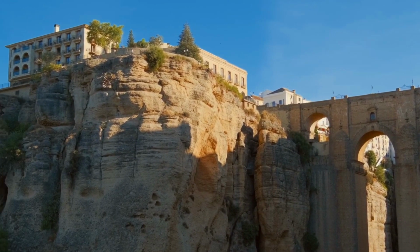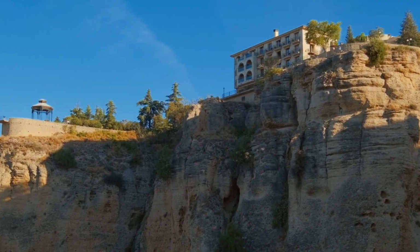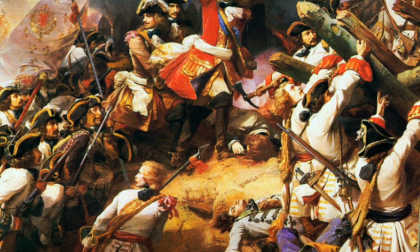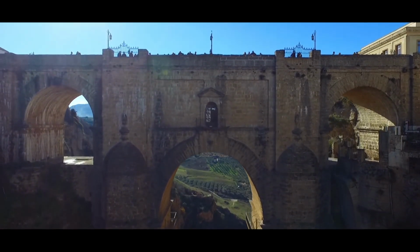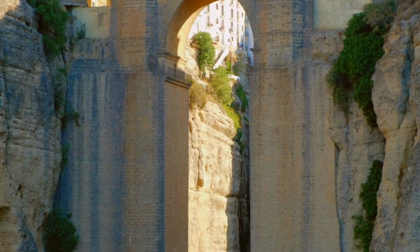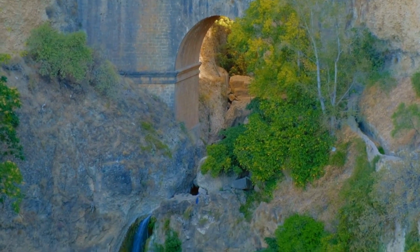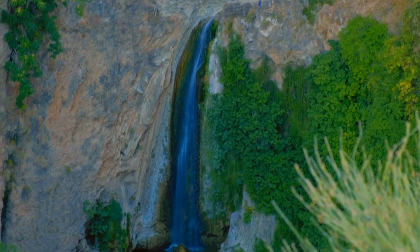Beyond its obvious purpose and construction history, El Puente Nuevo is a symbol of an iconic point in Spanish history. It was a time of intense political and social unrest in Spain, as the country was transitioning from an absolute monarchy to a constitutional one. The bridge was seen as a modern symbol of progress, and it represented the hope that Spain could emerge from its troubled past and embrace a more democratic future. And despite it being Ronda's newest bridge, it was completed in 1793 and has now stood the test of time for well over 2 centuries.